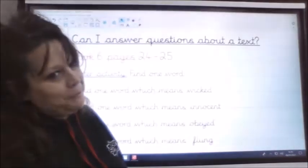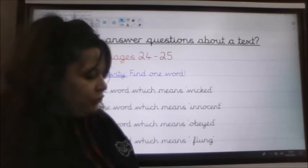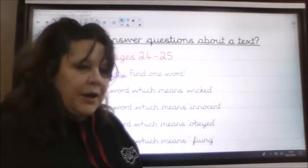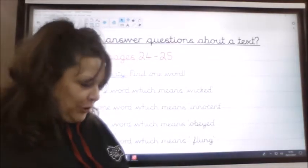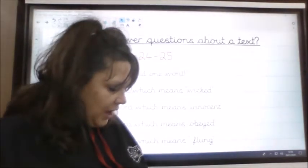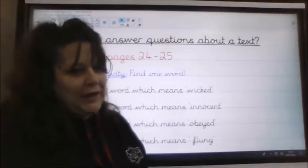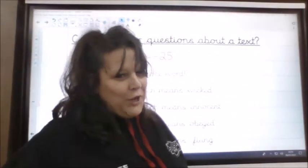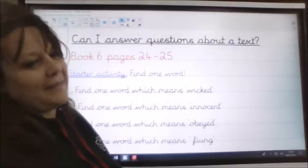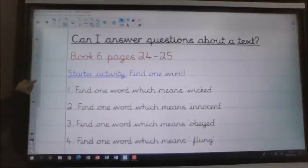So, we're going to have a little look at this particular adventure where he comes across 2 particularly nasty people. One is a cruel giant called Sinus, and the other is a robber called Sciron. So we've got some lovely vocabulary, and to get us into the mood for our tricky vocabulary, I've set you a little task.